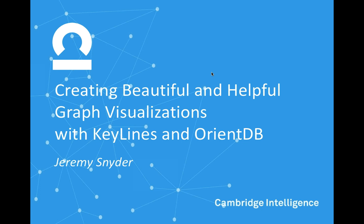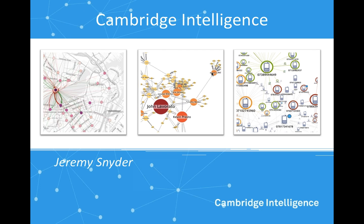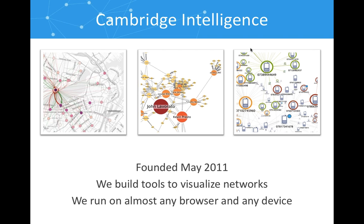So I'm going to talk today about some of the core principles of network and graph visualization. I'm going to show you some of the key features of KeyLines and show you areas where KeyLines can really help you to take advantage of the multi-model approach that Luca described for OrientDB.